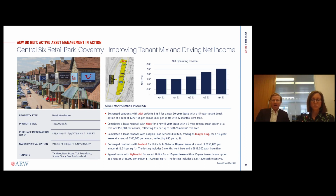And the main reason for that, and I touched on this in the previous quarter, but just to remind you, is that we've agreed 2 agreements for lease with Aldi and Iceland, which are subject to works and planning. And as we're further down that process with planning and doing those works, the valuers are starting to reflect that in the valuation. That's why we've seen the uptick of 4% this quarter.